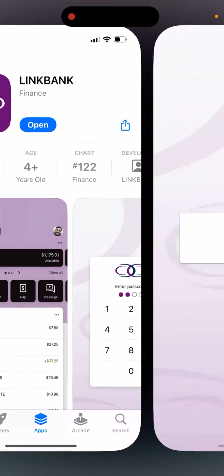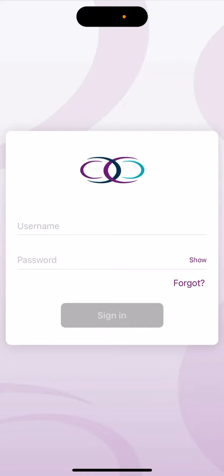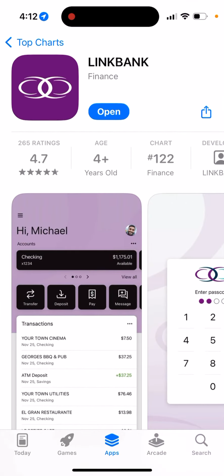So you just need to really take a look at whether this app looks legit for you. Then you can enter a username and password, and to log in, you need to create an account separately. So that's the idea. So yeah, here's what it is.